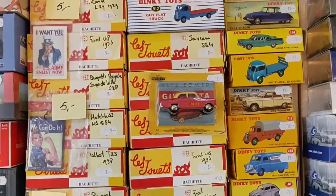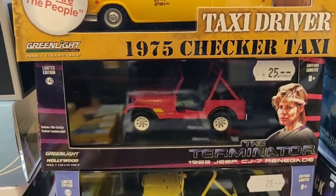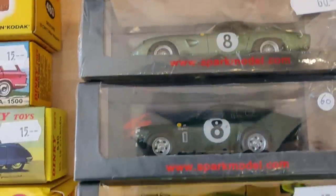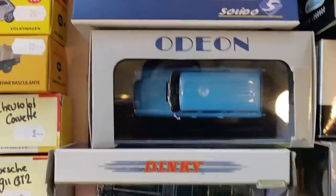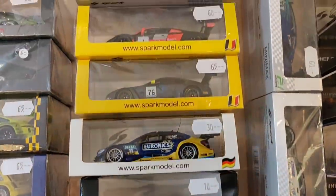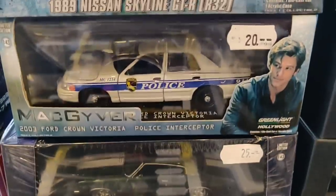You see the price, you see the box, and then you see something. Ah, nice movie. Terminator. Sarah Connor, when she was still young and doable. Solido. The fake MacGyver. I think the only MacGyver is the one from the 80s, but still the cars of the new Greenlight MacGyver look really good.